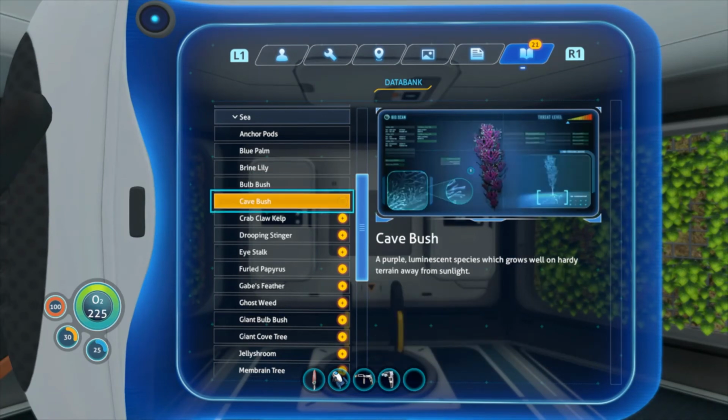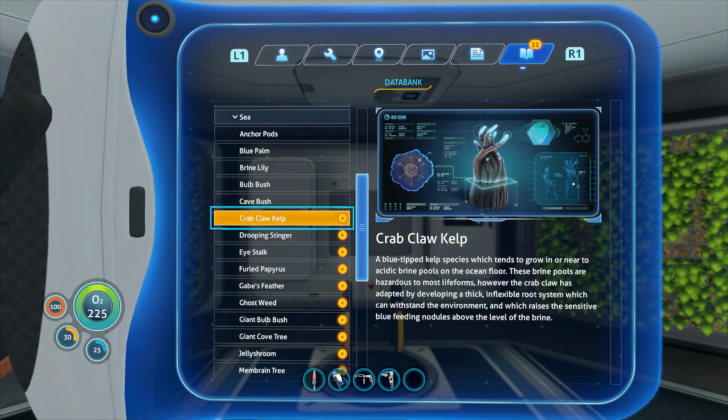Cave bush. A purple luminescent species which grows well on hardy terrain away from sunlight. Crab crawl kelp. A blue-tipped kelp species which tends to grow in or near acidic brine pools of the ocean floor. These brine pools are hazardous to most life forms. However, the crab crawl is adapted to developing a thick, inflexible root system which can withstand the environment and which raises the sensitive blue feeding nodules above the level of the brine. Whew, okay.